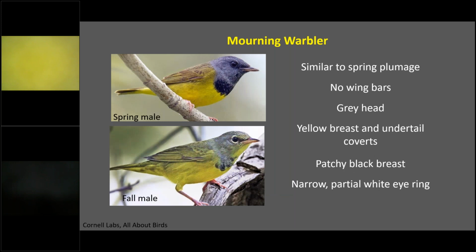So now we're moving into the Mourning Warbler. Their fall plumage is similar to their spring plumage. Once again, we're in the birds with no wing bars. They have a gray head and yellow breast and undertail coverts, so underneath of their bodies is uniformly yellow. There's a patchy black breast.